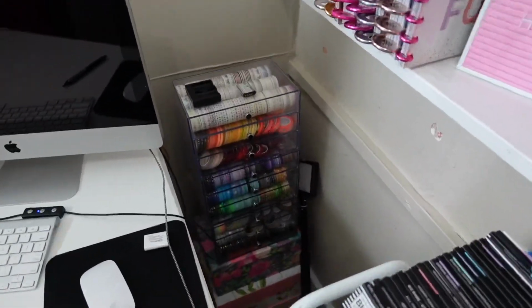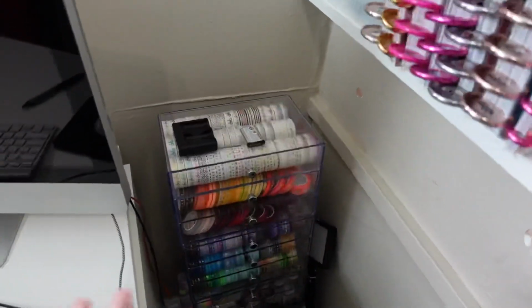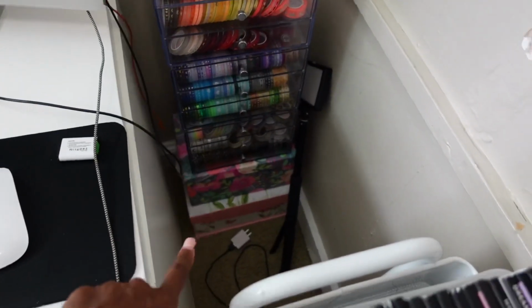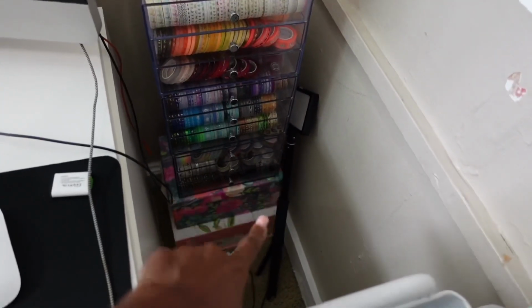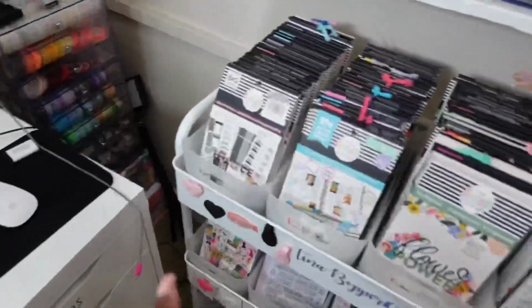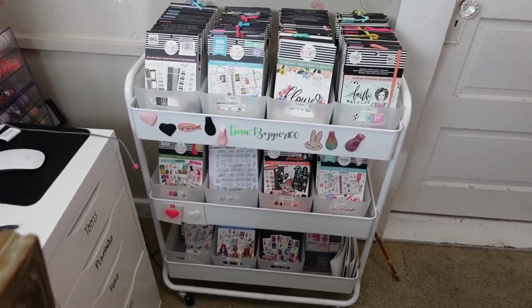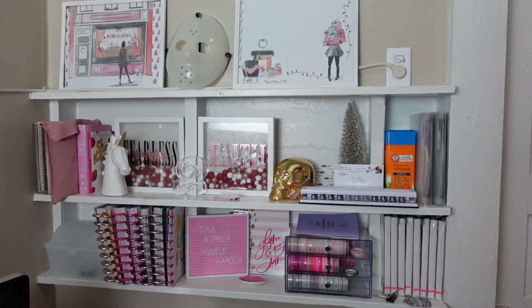We have our washi tape sitting over here because we wanted it close to us. So it just goes white colors all the way down, and then it's sitting on top of two little storage boxes that's empty right now. That go to other light that I be using. Here's my sticker card situation. Yeah, and then here is my shelving.